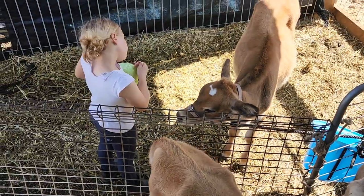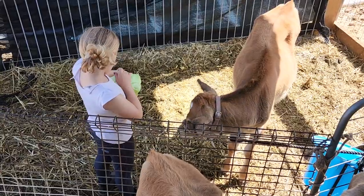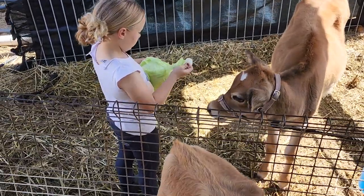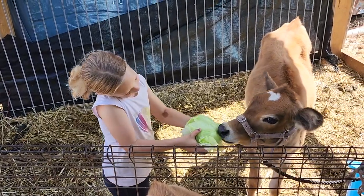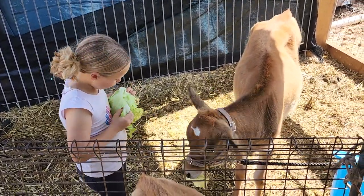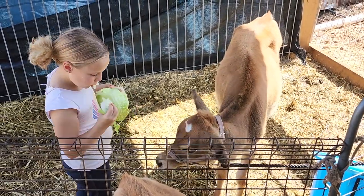She likes the lettuce, does she? Try to give her the whole thing, Gracie. Like, but hold it. No. See what she does. Let her have leaf by leaf. Yeah. She ripped some out. She might waste it if she doesn't get a leaf at a time.